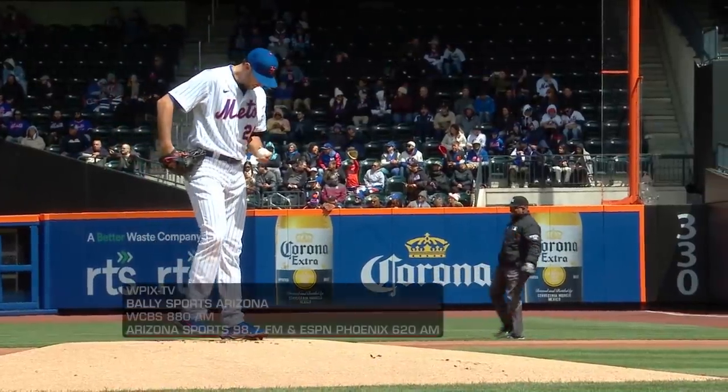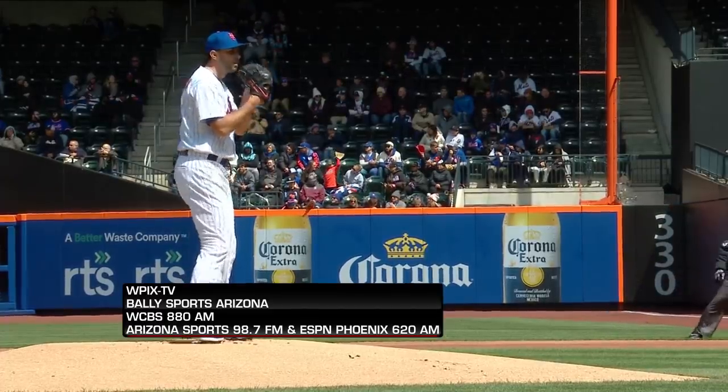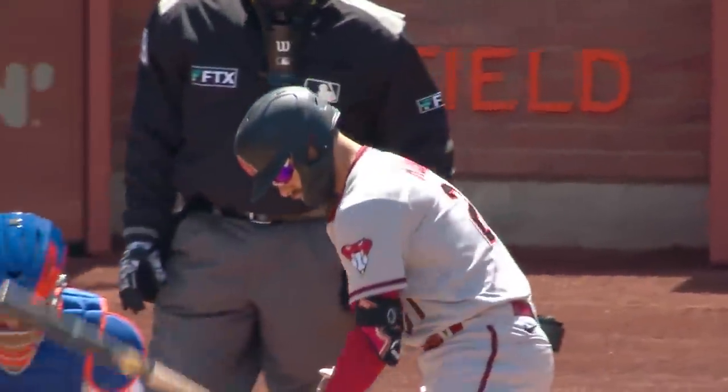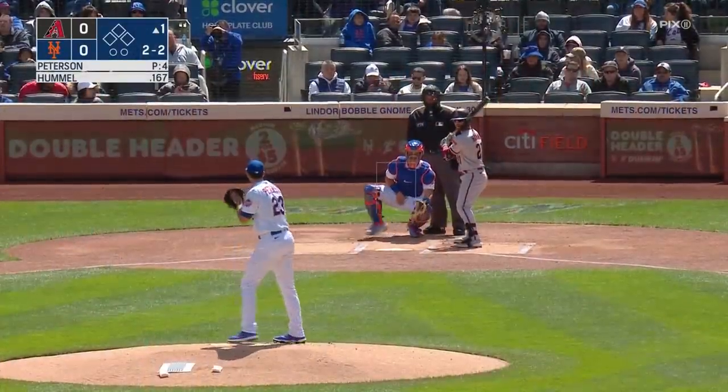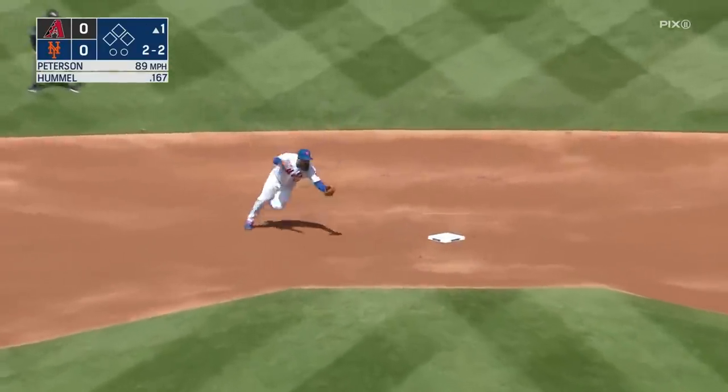You know, Peterson last year had an up and down year, Gary, but his best pitching was done here at Citi Field, where his ERA was 2.84. Hummel, Varsho's catching today. Hummel's already played one game behind the plate this year, threw a lot of changeups in that outing. And there's the changeup hit on the ground behind the bag at second.